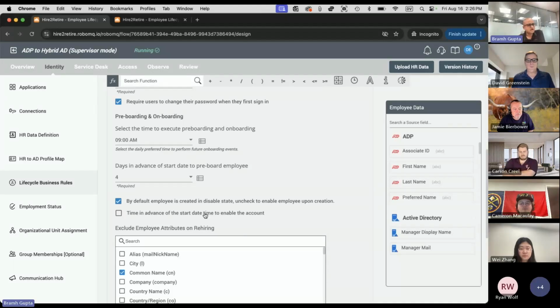And you will see throughout the product, there's a default behavior and then there's an option to override, because every organization is different.